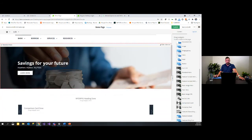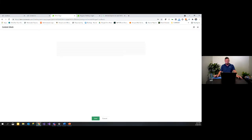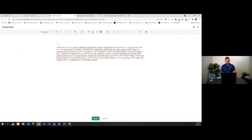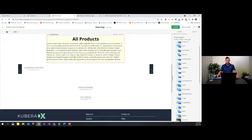Now we have our hero image here. If I wanted to add some content above my comparison cards, all I have to do is grab my content block widget over here, drop it in, click create content. And I can put some content in here. If I want to put a heading in here, just select it, make that a heading 1. I can center that pretty easily. Go ahead and save it. And now I have my content.